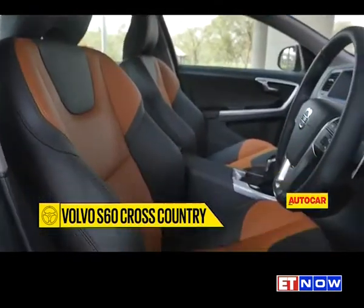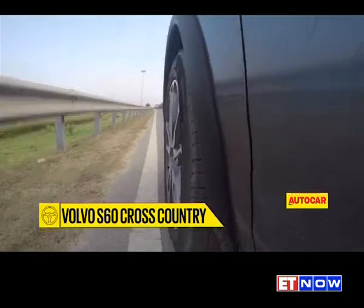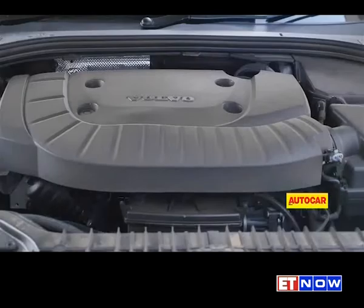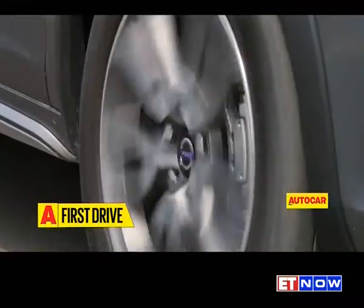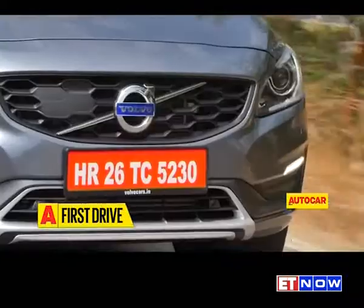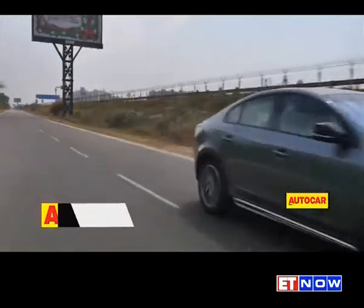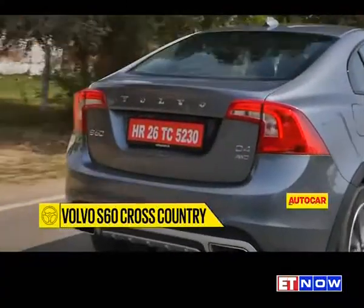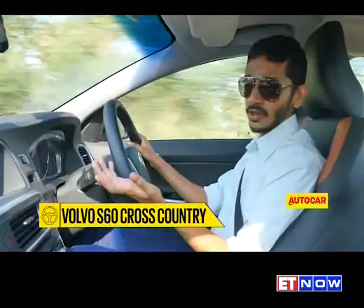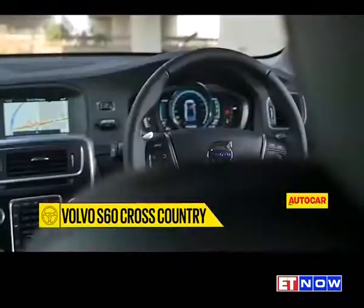Getting in is actually a bit easier as the seats aren't as low down as before. And once you do, you'll notice that not a lot has changed. So from the driver's seat, there's no real way to tell that you are in the cross-country variant of the S60. There are certainly no signs around the cabin, which looks almost identical to the standard car.